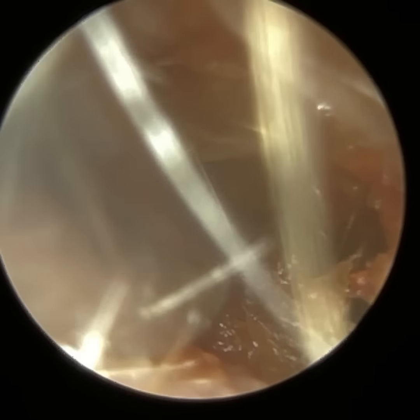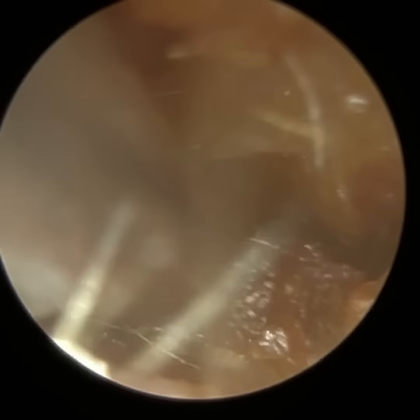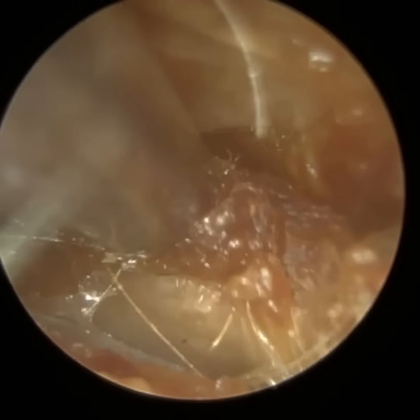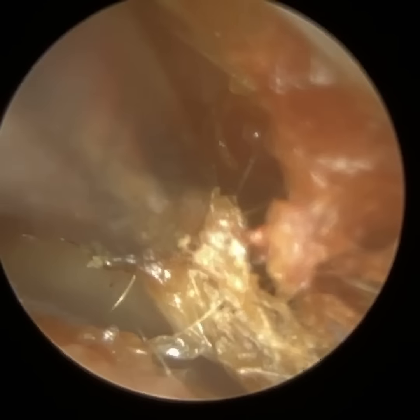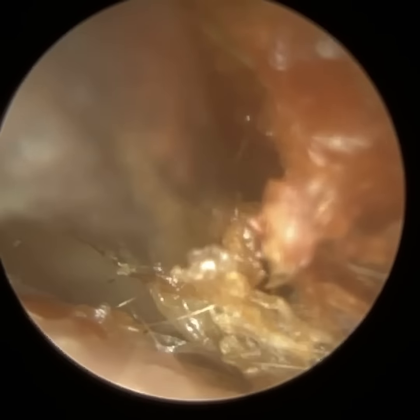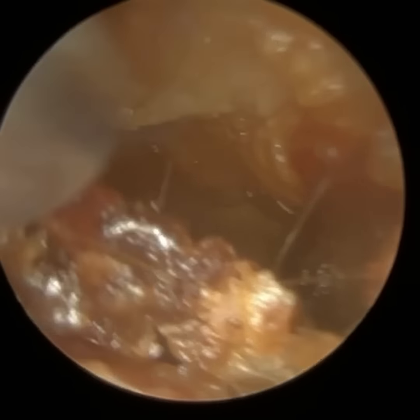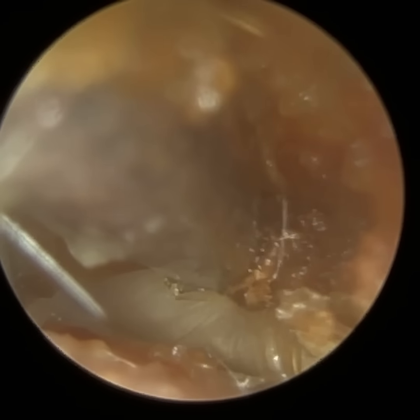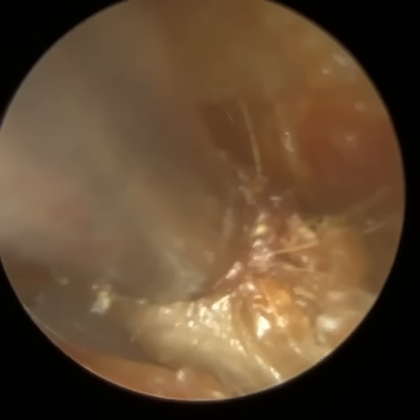And your grade 4 is severe pain and severe expansion of the ear canal. So the ear canal can be remodeled in such a way that it enters the mastoid bone, which is the bone behind the ear canal, or it can also go anteriorly as well, towards the temporomandibular jaw joint. And sometimes with a grade 4, you may get some facial nerve involvement.